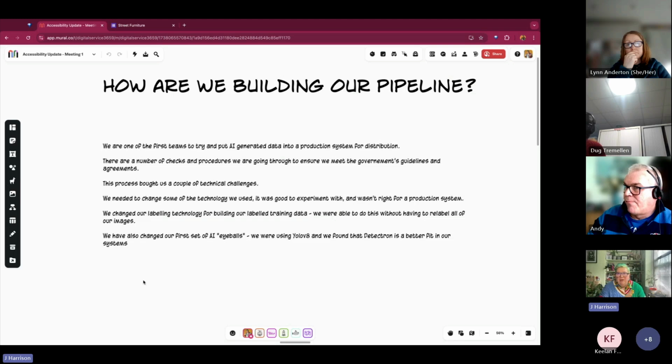We're also one of the first teams in DFT to try to put AI generated data into a production system. I noticed today there were a couple of other announcements in The Guardian around some other AI pieces from the government. We're going through a number of checks and procedures to ensure we meet the government guidelines, which are evolving, because AI is evolving so fast. The guidelines are evolving quite quickly.